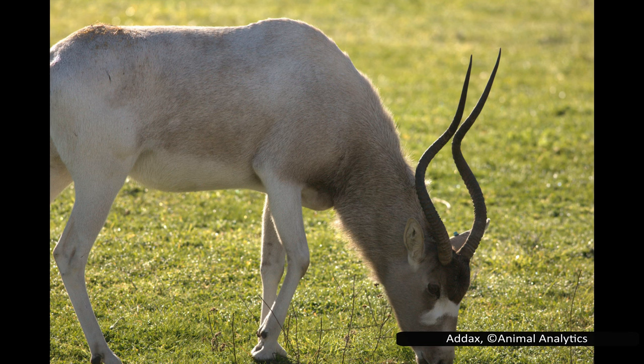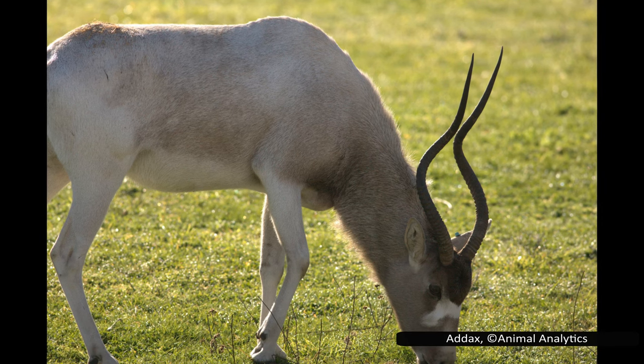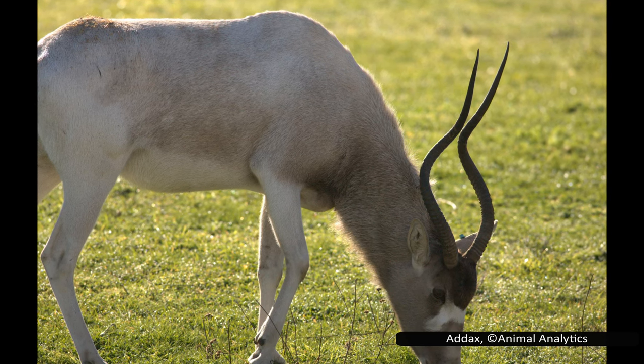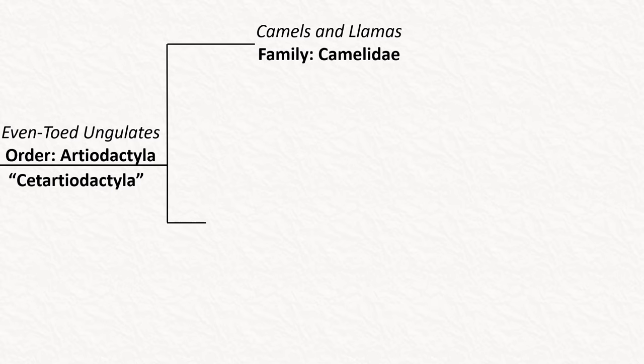So, back to Artiodactyla. This is a very simplified phylogeny for the even-toed ungulates. I'm going to go through these very quickly, as it is a group of mammals, and so most people will already be at least somewhat familiar with most of the animals here. The least related of all living artiodactyls are a single family, Camelidae. This includes the camels and llamas and their closest relatives.